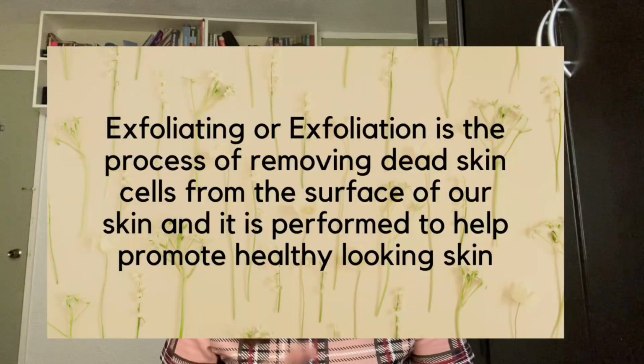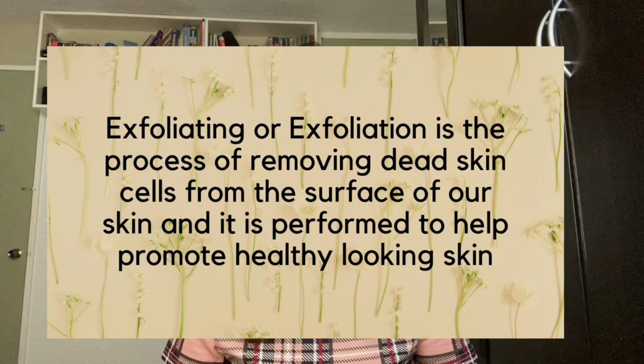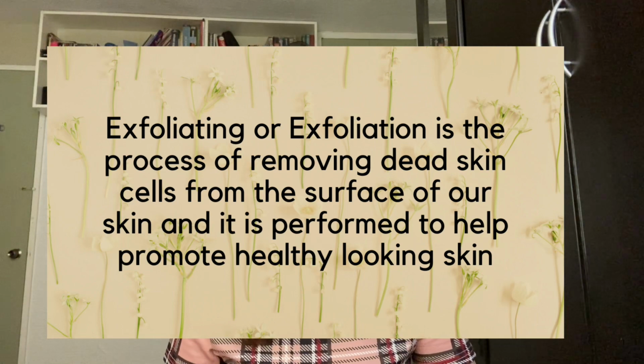Okay? So going back, ano nga ba ang ibig sabihin ng exfoliating or exfoliation? According to research, exfoliating or exfoliation is the process of removing dead skin cells from the surface of our skin, and it is performed to help promote healthy looking skin. And sabi nila, exfoliation daw plays an important role in any successful facial routine kasi if the dead skin are not effectively removed, they build up, and that's causing dull looking skin that is rough in texture, clogged pores, and breakouts. So the key to reveal a baby soft skin is to exfoliate.